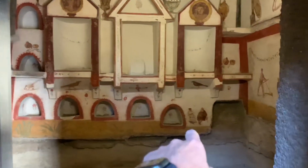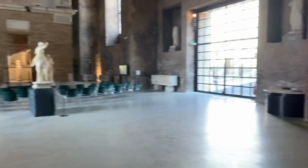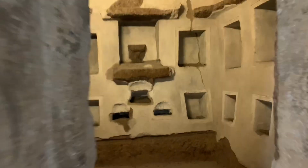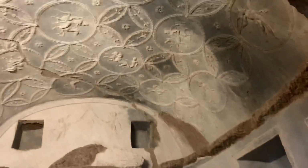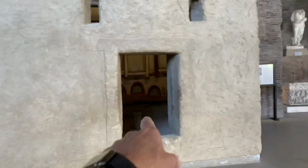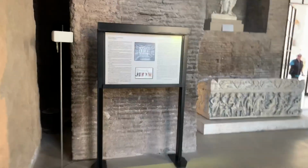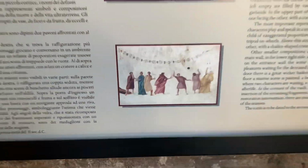Maybe those all hold clothes and shoes and slippers when you're taking the bath. And then there's another room over here. Let me show you this one. Same kind of thing, little cubby holes, and maybe this is just a private bath area or something. Pretty amazing. But this artwork that's in here, this one that I first showed you, that painting right there, it talks about it right here. And this is it again right here.